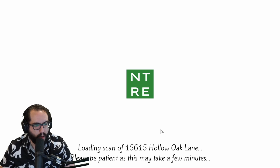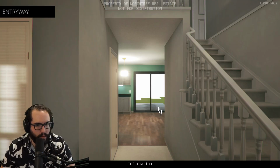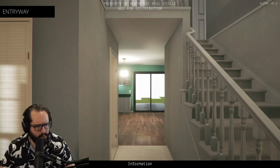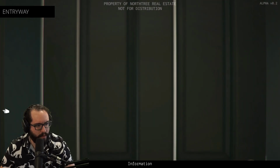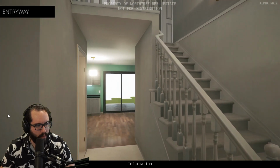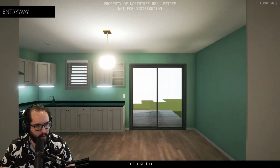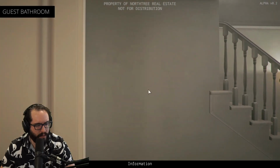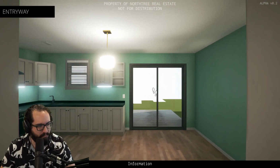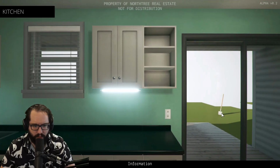Loading scan of Hollow Oak Lane. Oh, okay. Seems pretty normal. Famous last words, right? Man, what's going on out here? I don't like this already. The shovel.